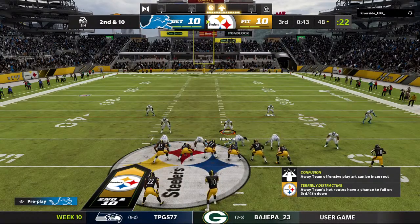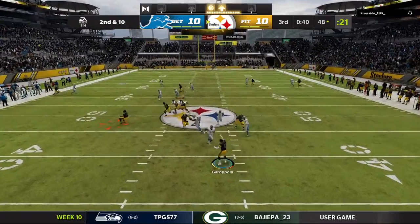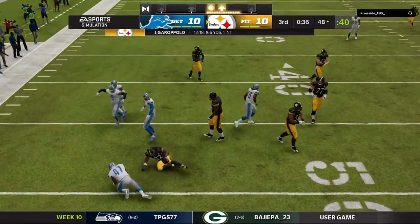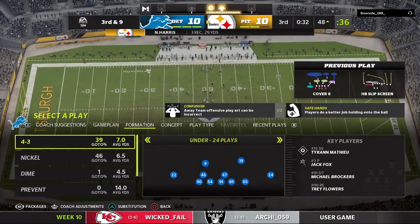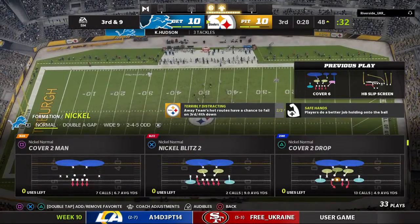I'm coming after you. I'm coming after you. Looking to throw, Garoppolo. It's brought in by Harris. And he'll be brought down at the 48-yard line. They do get a yard there, but only a yard. Leaves them with 3rd and 9 looming.